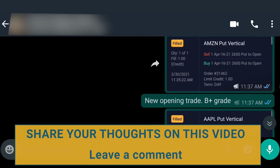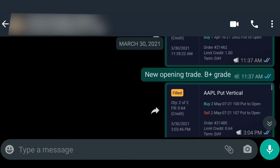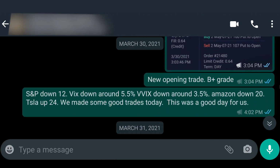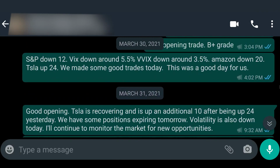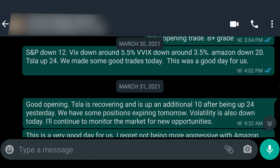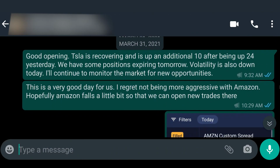New opening trade, B plus grade. New opening trade, B plus grade. And not much activity on March 30th. S&P down 12. VIX down 5.5%. March 31st, Tesla's recovering.